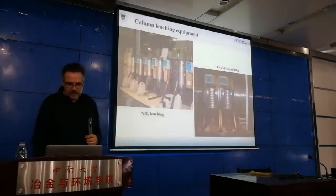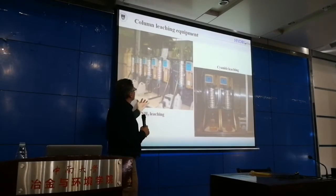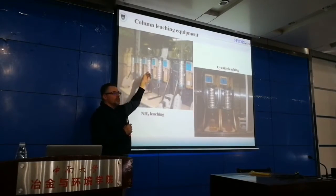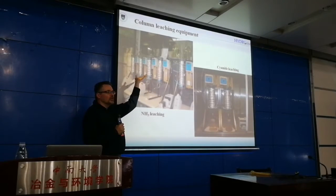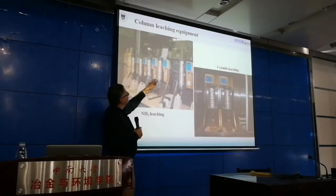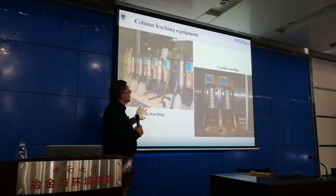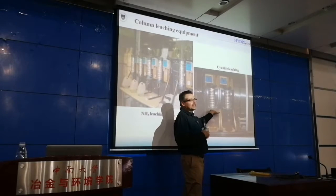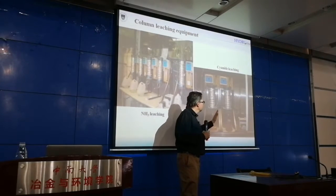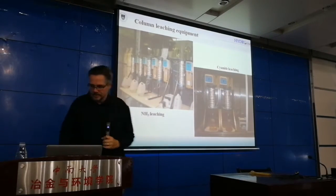Just to show you some of the results that we've seen, this is the apparatus that we use for this kind of test work. So these are narrow wall columns, 100 millimeter diameter columns that we fill with ore. First stage and the second stage, after some rinsing, we basically have cyanide leaching, and that is done in the fume cupboard. That's why it's a different setup, because of, of course, the inherent risks that you have.